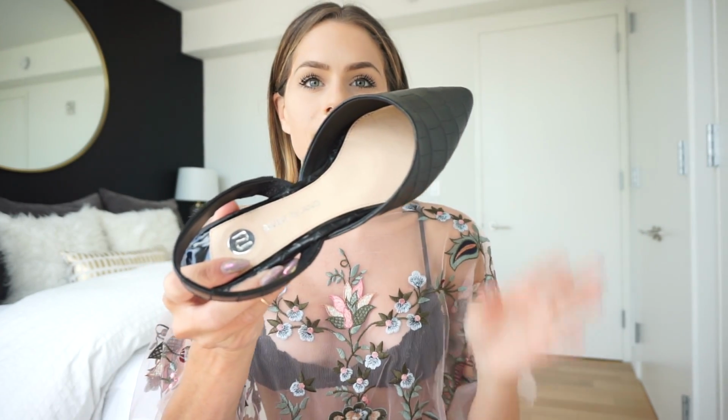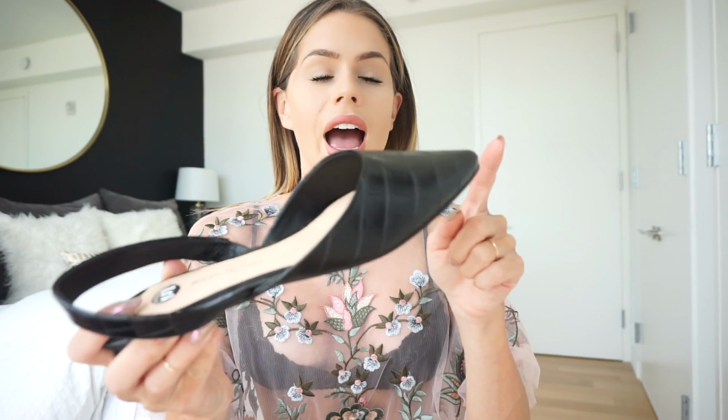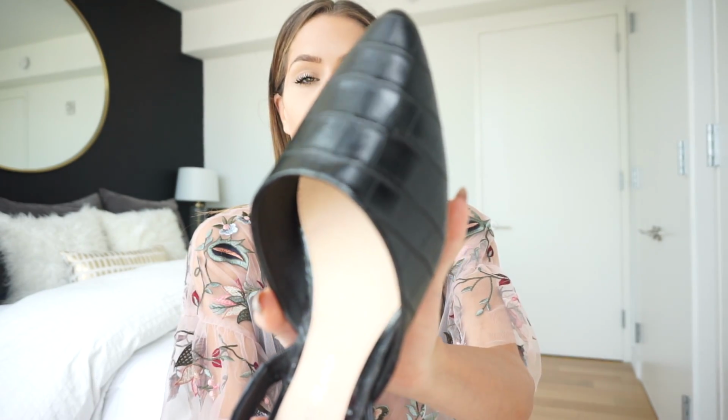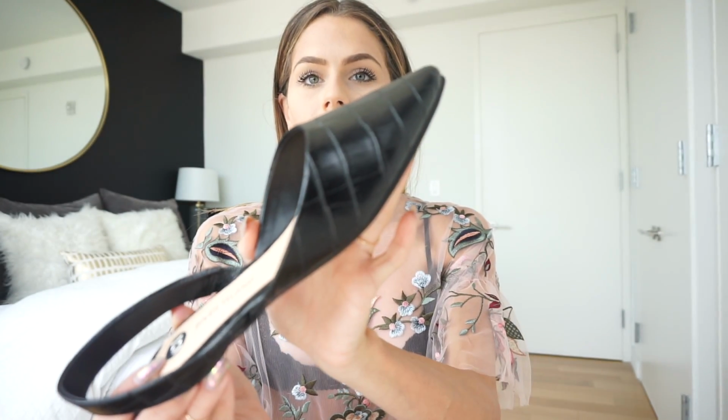My number one online store has to be River Island. I got these flats. Absolutely love these. These are my go-to slip-on flats. And as you can see, what I was saying earlier about leather, these are embossed. So they do look a little bit more elevated and a little bit more high-end. You could dress them up, but also just wear them with a pair of denim shorts and a t-shirt.